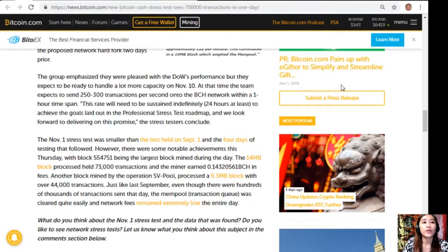Quoting, "This rate will need to be sustained indefinitely, or 24 hours at least, to achieve the goals laid out in the professional stress test roadmap, and we look forward to delivering on this promise," end quote. The stress testers conclude, the November 1 stress test was smaller than the test held on September 1st and the 4 days of testing that followed.